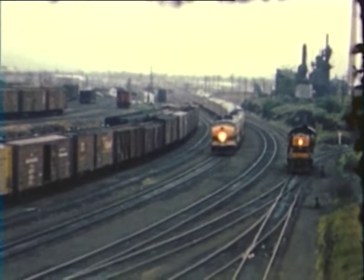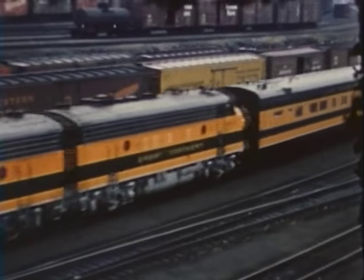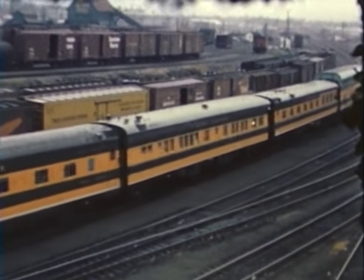At Division Street in Spokane, a director's special led by Engine 363 passes by the camera in this 1959 scene. A number of Great Northern business cars are in this train, such as A1, A12, and A28.